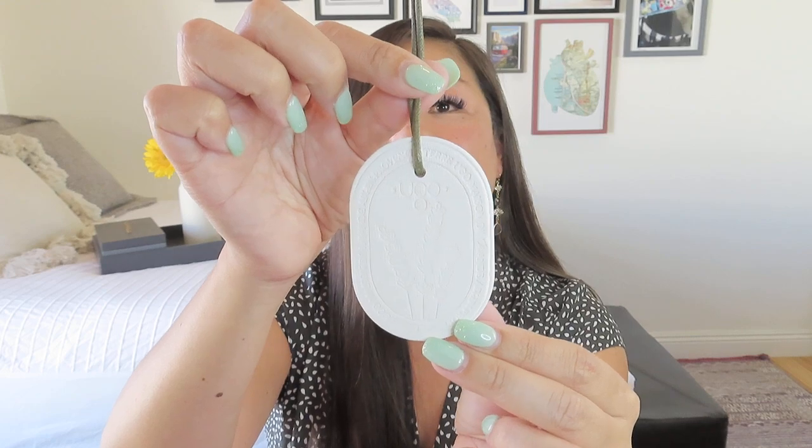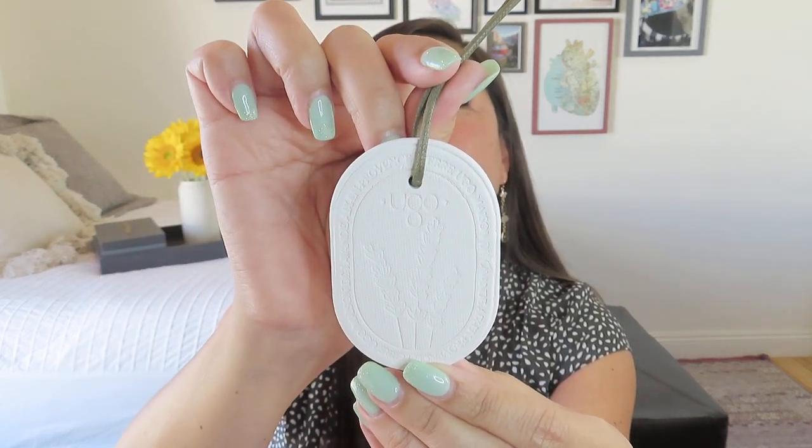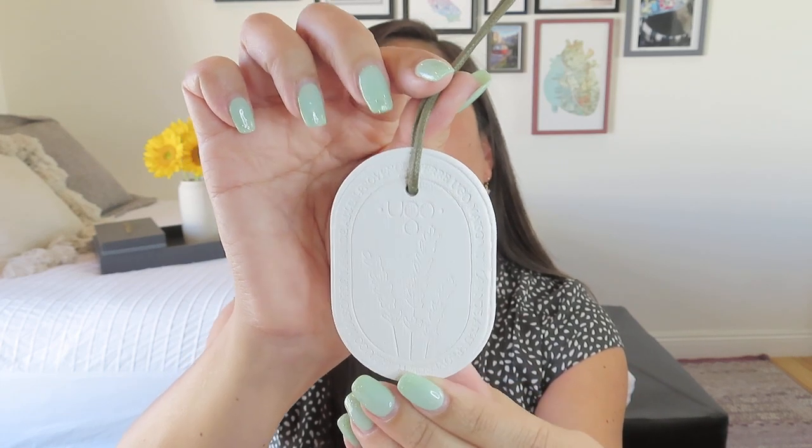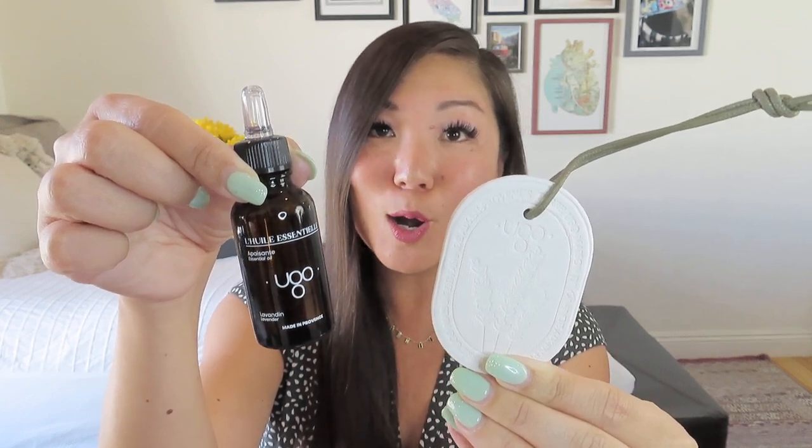So it tells us a little bit about the lavender fields there. And place it, spray or dab a few drops of oil onto the ceramic and place it into a small space such as cupboards, drawers, luggage, or cars. So it's basically a diffuser plate, and you can't really see, but they've pressed into it a lavender shrub, and then of course Hugo. So that is a very elegant diffuser ceramic ornament that you could have in your car or in your laundry room, or as a sachet, of course, in your lingerie drawer.